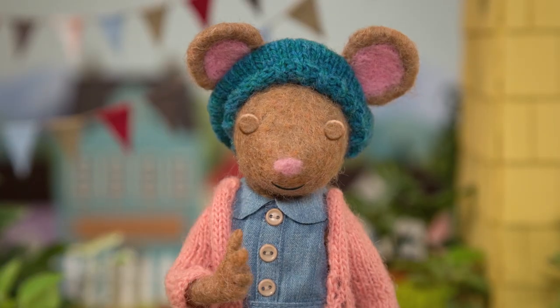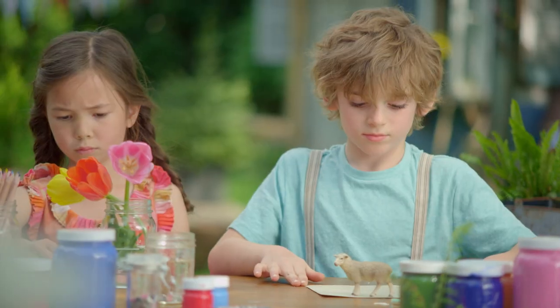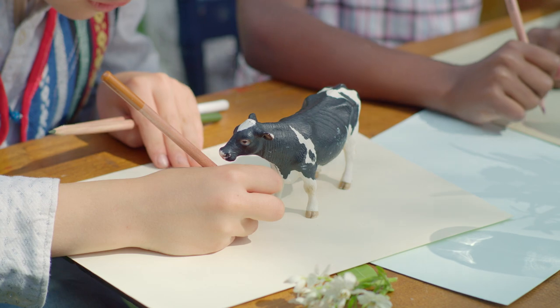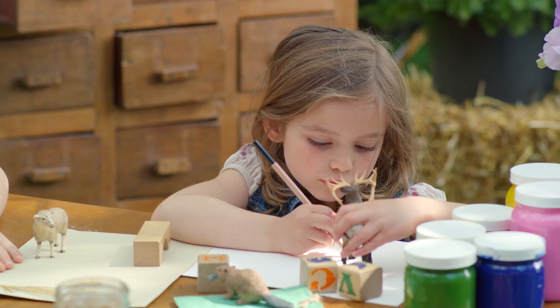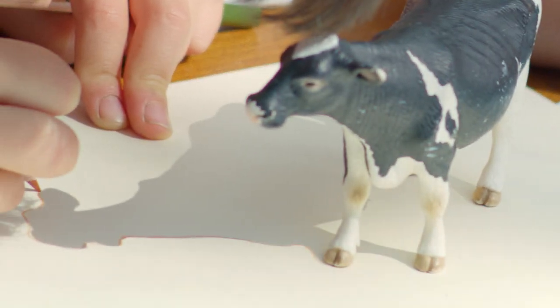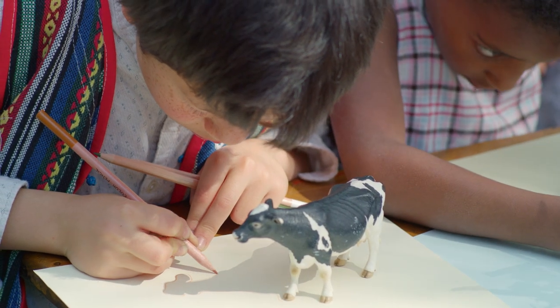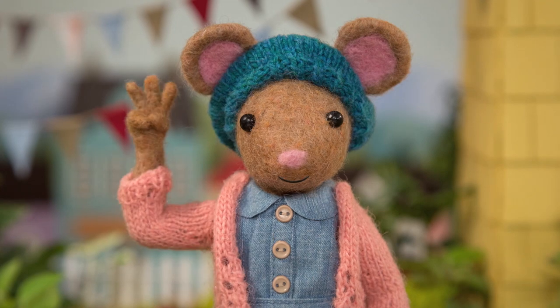Step two. On a sunny day, place your objects next to a piece of paper so the objects cast shadows. Use a pencil to trace the shapes of the shadows on your paper. This cow cast an interesting shadow. What are you chasing? I'm chasing an owl figure. It looks cool.